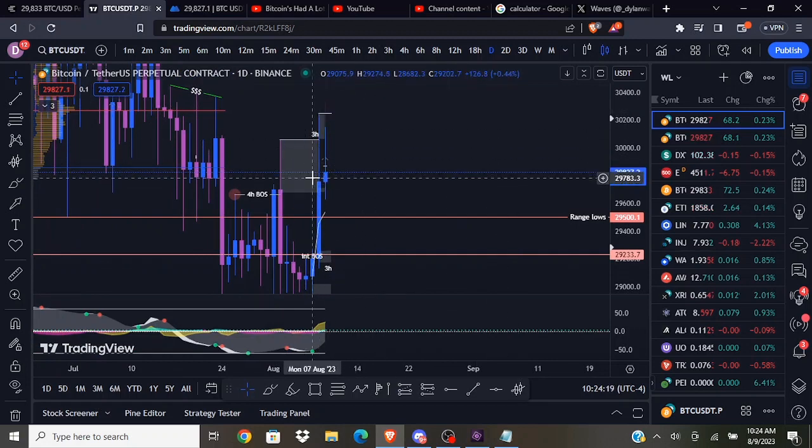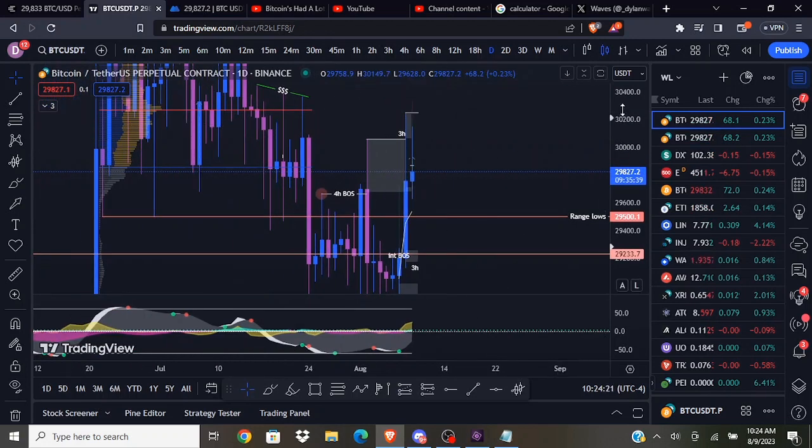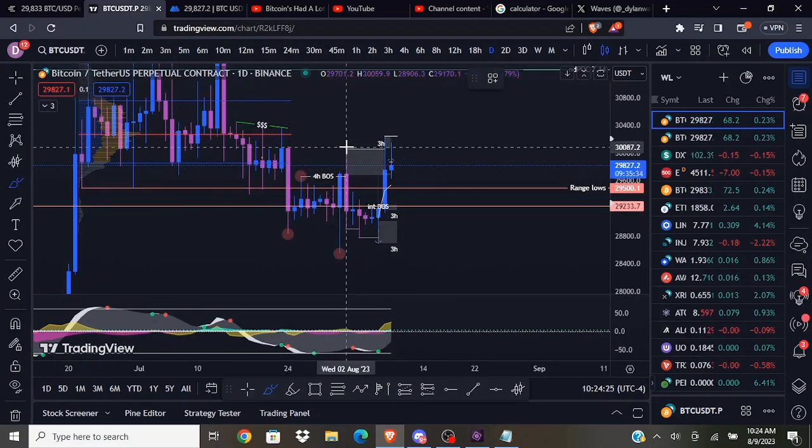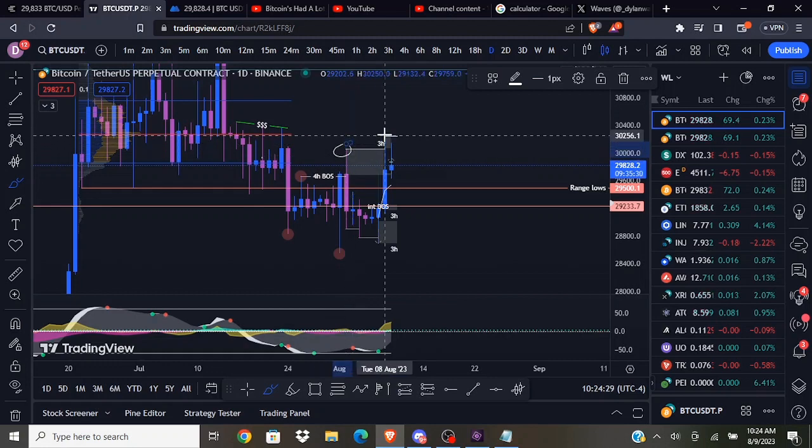We wicked the high, we closed well below it, and this, like I said, potentially changes a lot of things because following market structure, now that we SFP'd this guy, if we're not able to now close above this wick, then there's a good chance that we make our way down to this low, the low that created the move up to SFP that high.